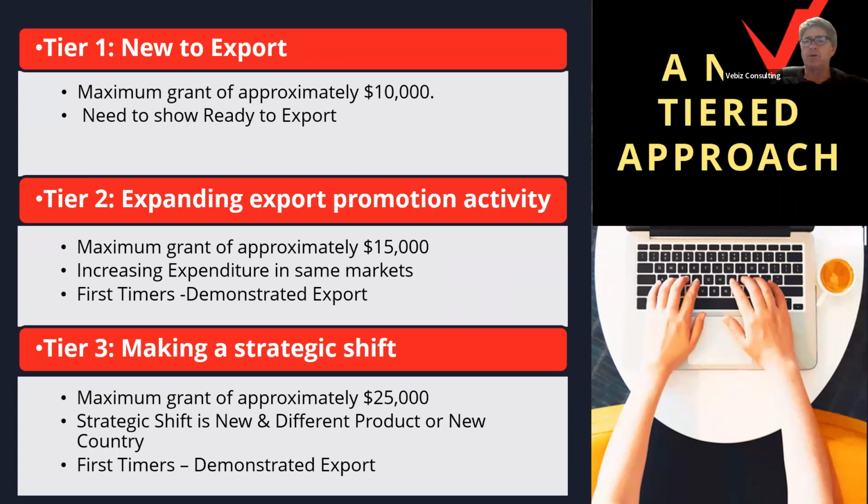So you've been marketing into the US and you think, no, I need to go and market to South America now. So those form a strategic shift. And if we can find the strategic shift, it gives you potentially a much greater value out of the grant. As I said, this is round 3 of these grants.